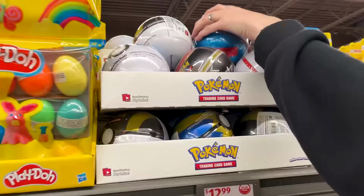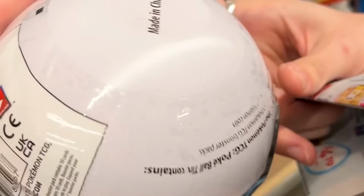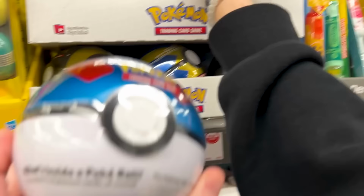Oh wait, did you see them already? Oh, there they are. What ones do we got here? We have D21. This is a great one because D21 is the one that actually has Cosmic Eclipse inside of it. So this should be Cosmic Eclipse inside of here.